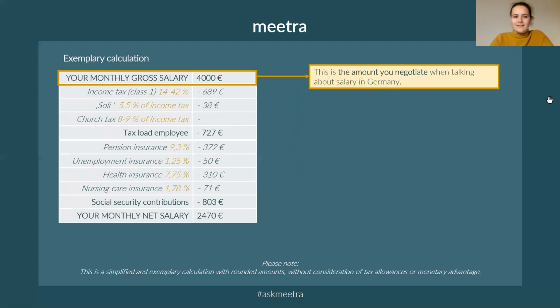To get back to the calculation, the monthly gross salary, the 4,000 euros, is the amount you negotiate when you talk to employers here in Germany. If you go for an interview and they ask you for your salary expectation, something we talked about in our last session, this is the amount you have to think about. And I think that's very important to understand. It's the amount before deductions. So the amount you end up with is much lower. And that's something you have to include in your calculation when you come up with a salary estimate. So the amount you want to ask for when you go for a negotiation with a potential employer.